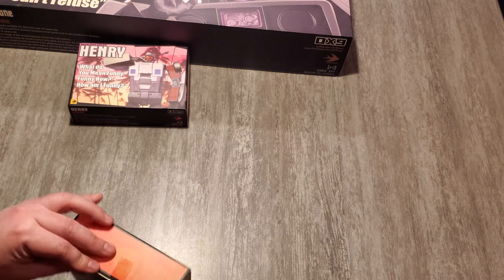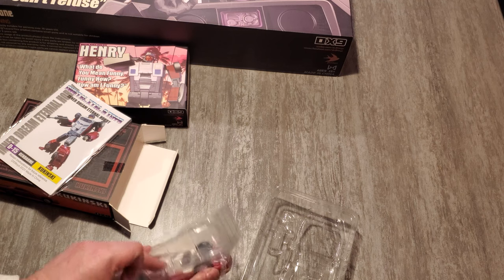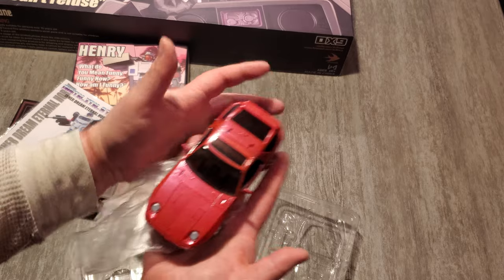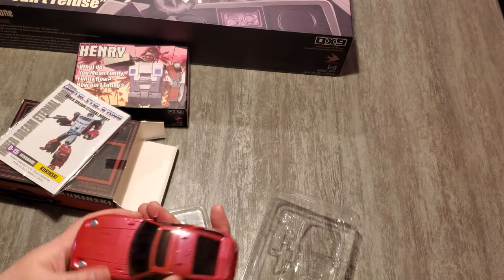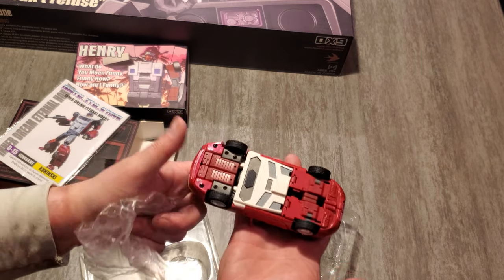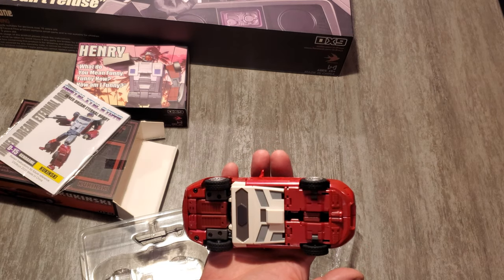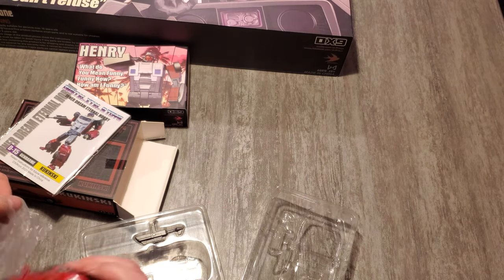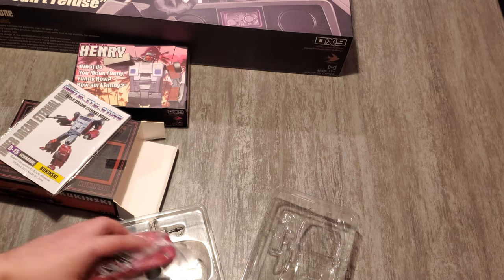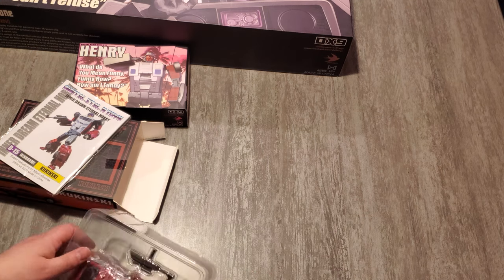And now we're gonna do Dead End. Dead End is one of my favorites. Dude, he looks amazing. Then it comes with his weapon. Dude, it looks like a regular car. This transforms. Look at it. No kibble. It looks like a play car, like one of those Matchbox cars that you get. Dude, it's straight up amazing.